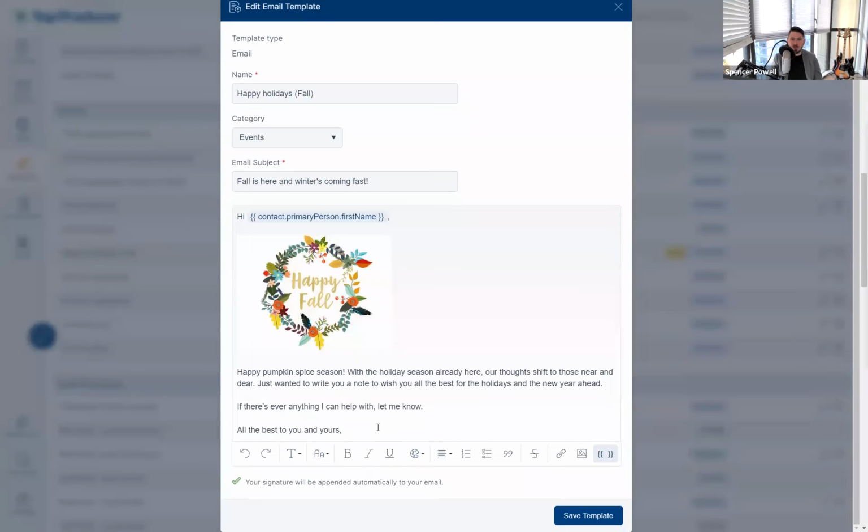And just a little tip that we always kind of get out there is it's always nice to send pleasant content, but it's a great opportunity, like I said, to make it also about your business, also really urging someone to work with you and contact you and that kind of thing. So let's go ahead and save this template.